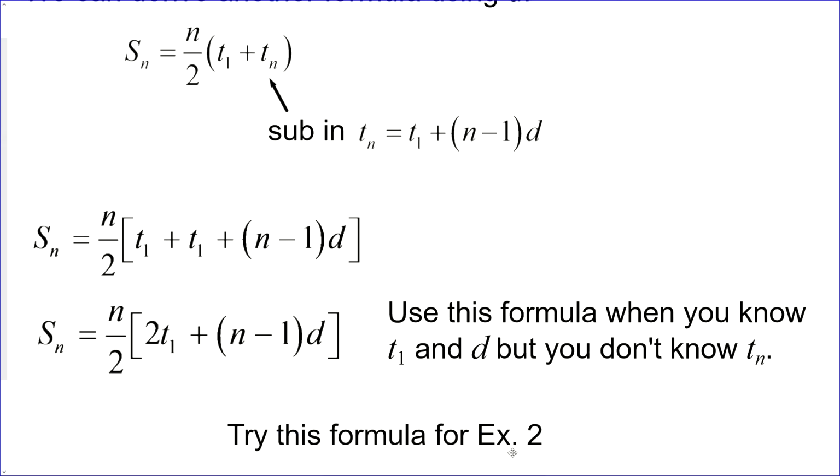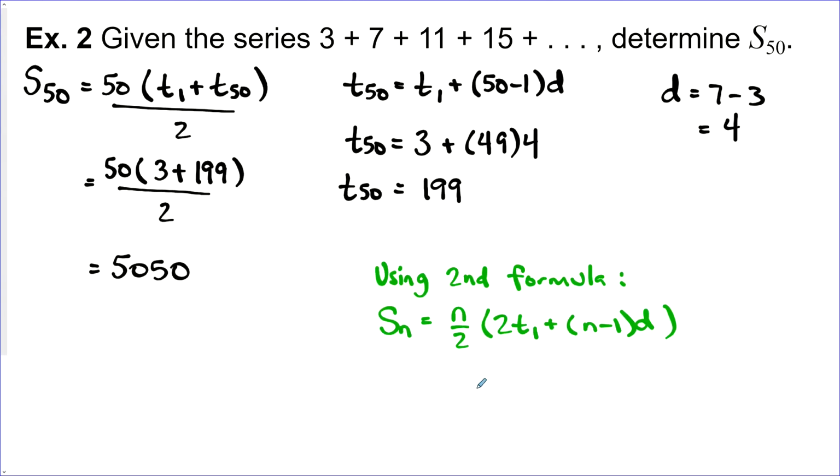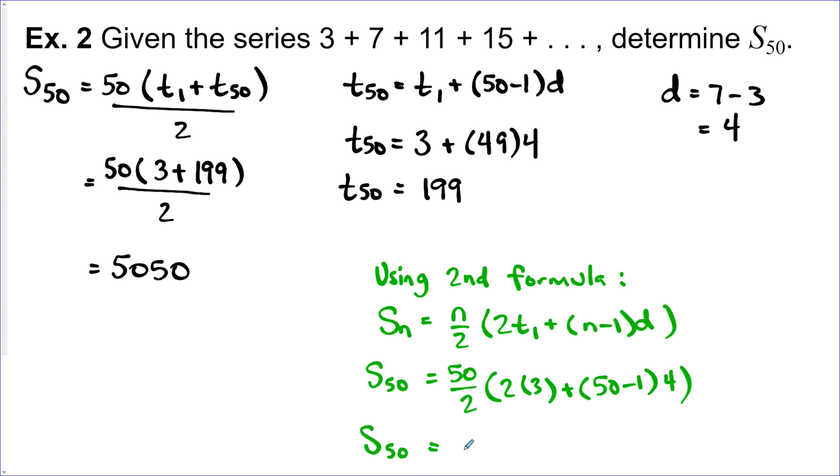Let's go back and try example 2 with this formula. We will still have to find the common difference using this formula, but after we found that, we'll just jump straight into finding S50. So 50 is n here, because that's our subscript there. And T1 is still 3. And the common difference is 4, as we found there. Now we can just calculate this, and we get the same answer. We get the S50 is 5050.